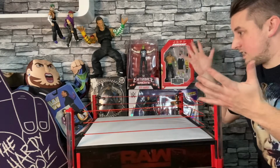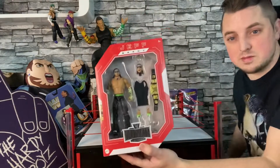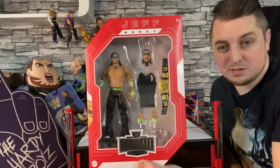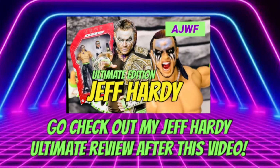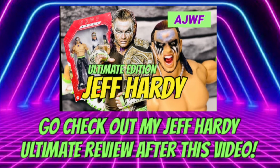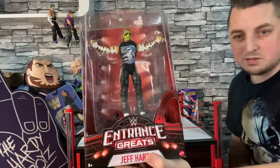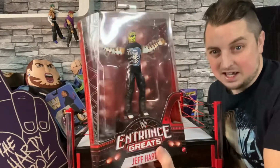Want to show off the Mattel ones, more recent ones. You got the old Ultimate Edition Jeff. I'm still not a massive fan of the torso. I feel like he should have been a bit slimmer. But overall, it is a good figure. Can't deny that, it's got to be said. The entrance, great. I'm not going to press the button, but it does play his entrance music because YouTube will just hit copyright probably. But yeah, these were cool.